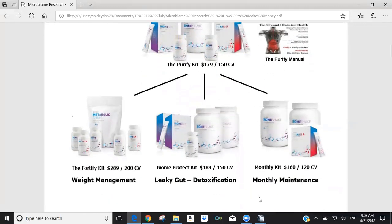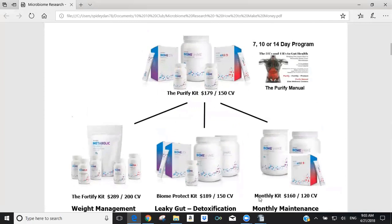Now, we talked about this a couple weeks ago, but we're going to help you better understand this whole process of how to start a person on the Purify kit, because that's always your starting point. And then once they've completed the Purify kit, what's the next step? When they say, gosh, I feel fantastic, or I feel a real significant difference in my health, now that the Purify kit's done with, what am I supposed to do? Well, before, we didn't have an answer for that. Now we have a specific answer for it.